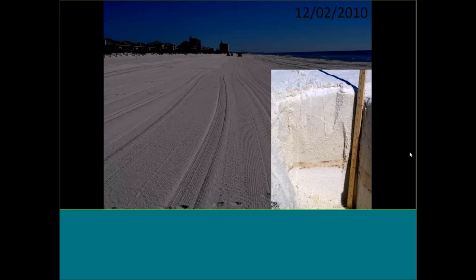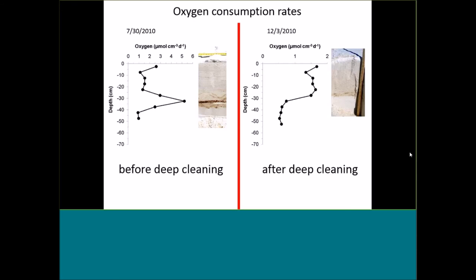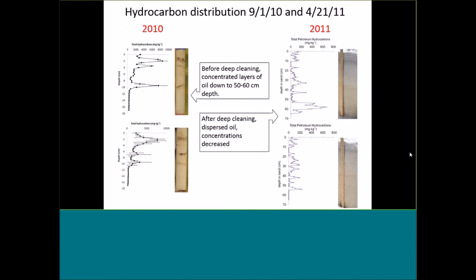And when you look at the oxygen consumption, which is a reflection of the bacterial community in this layer, you see that initially we had a very distinct peak of oxygen consumption where the oil was concentrated, and then this peak was broadened. But that's good news. That means that this whole layer now fed bacteria that broke down oil and helped to clean the beach. And so to look at carbon distribution, initially we had these oil layers, very sharp peaks of oil in the sediment, and then after the deep cleaning we had much less, an order of magnitude less oil, and then just distributed over the whole depth.